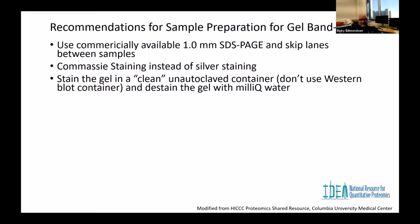Coomassie staining instead of silver staining a gel. We don't need the stain. Sometimes you may want the stain just so you can see your band. If you want an image, run a different sample and silver stain that for your records. We just want enough Coomassie to be able to see the edge of the lane. Typically, the mass spectrometer is going to be a lot more sensitive than any stain.